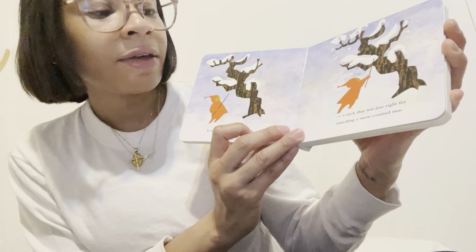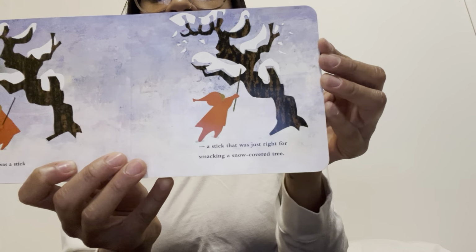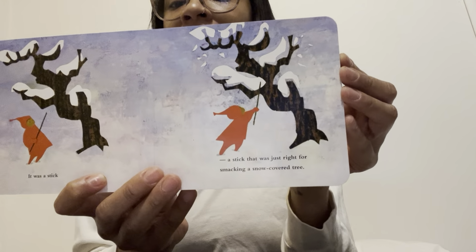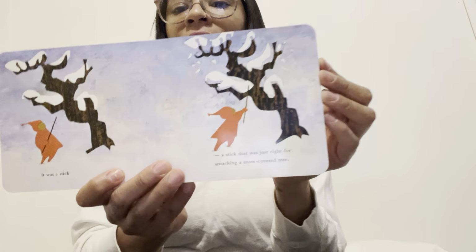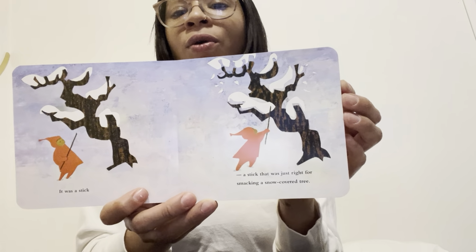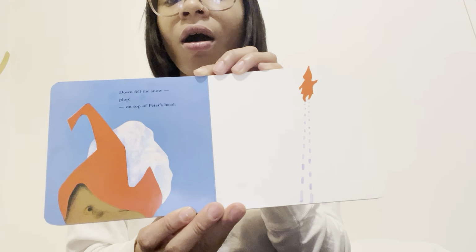A stick that was just right for smacking a snow-covered tree. Oh! Look what Peter's doing. He's poking the snow with a stick. What do you think is going to happen if Peter keeps poking the snow with the stick? What might happen to him? The tree is way, way up there. Peter's down there poking at the snow in the tree. Oh!